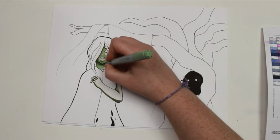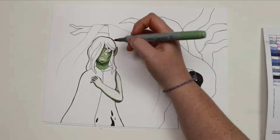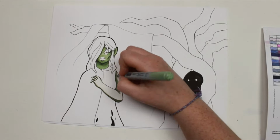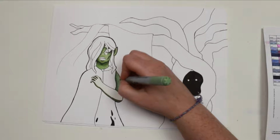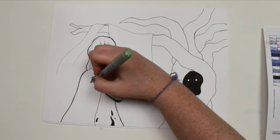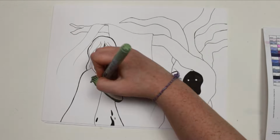So I was working with a mild handicap on the green side of things because I have a lot more purples and colors that I use a lot of than I do greens. So that's something I have realized I'm going to have to build up in my repertoire of Copics is more green. So I took my time coloring her in, making sure she looked how I wanted her to.